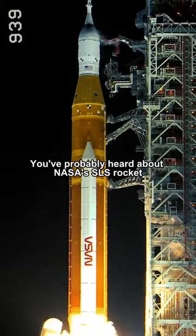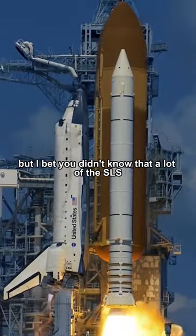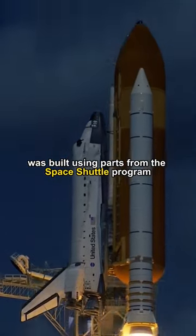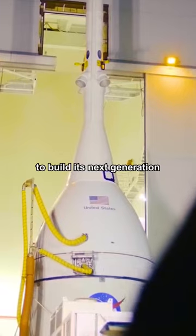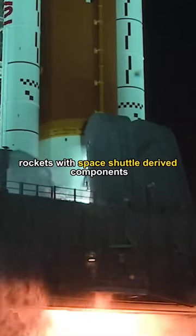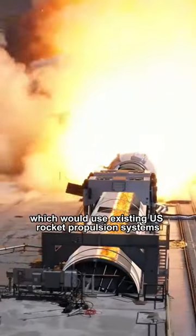You've probably heard about NASA's SLS rocket, but I bet you didn't know that a lot of the SLS was built using parts from the Space Shuttle program. You see, in 2010, the US Congress directed NASA to build its next generation rockets with Space Shuttle-derived components, which would use existing US rocket propulsion systems.